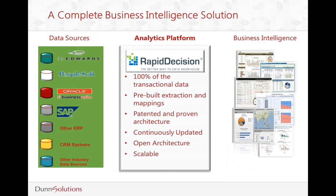that is already pre-built. Those extractions and transformations coming out of those Oracle ERPs have been pre-built as part of the RapidDecision solution. It is a patented and proven architecture, and we also continuously update the data. We move the data continuously using a technology called change data capture, where we're only going to move any add, any change, or any delete, giving the users access to near real-time information.